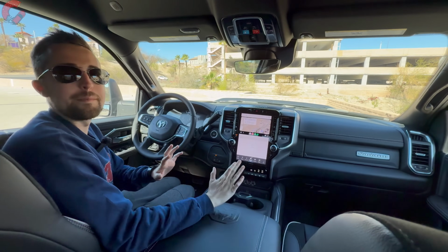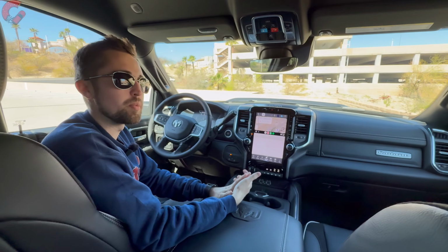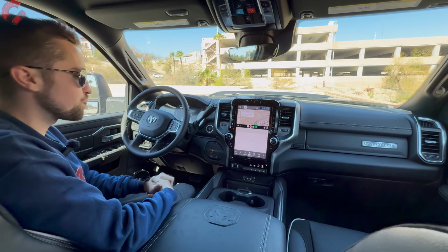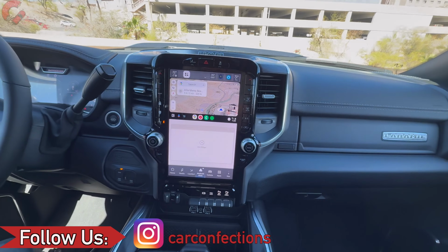Overall, this is certainly not a bad sounding sound system, but it does lack some depth and some clarity from that Harman Kardon sound system. All right, let's zero in on the displays. So there's some stuff to talk about here.